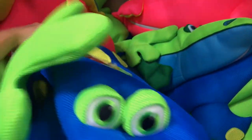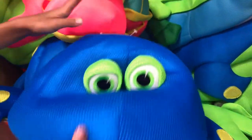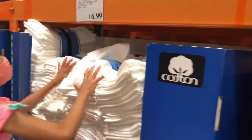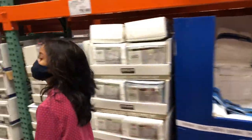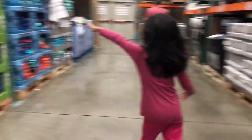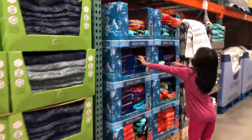These are for the water. So over here we have the turtle. And then this is a frog? Or is it a crocodile? Yeah, it's a frog. In Costco they have a lot of deals and sales. So it's our favorite store to stop in and we shop there a lot.